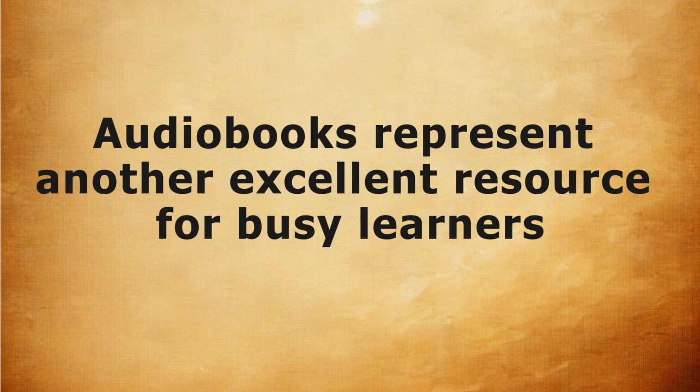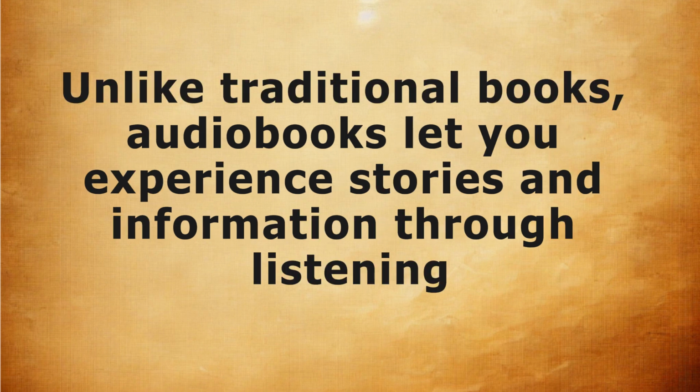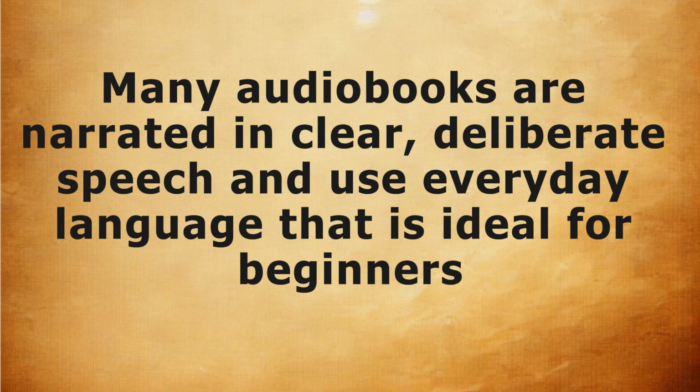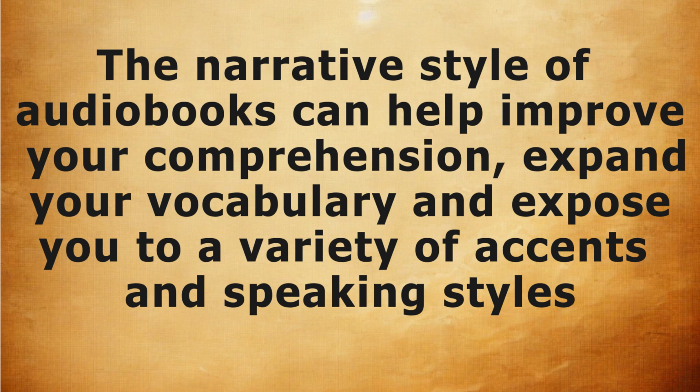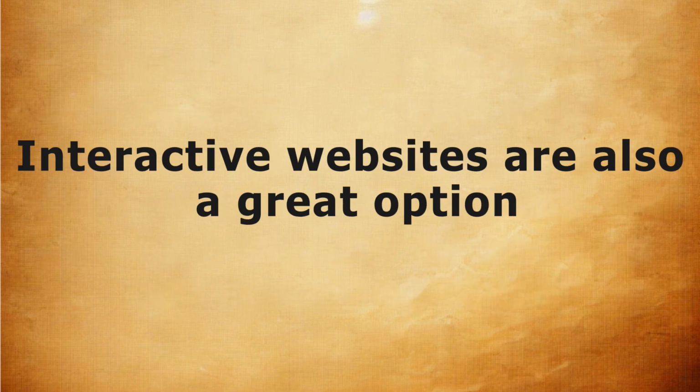Audiobooks represent another excellent resource for busy learners. Unlike traditional books, audiobooks let you experience stories and information through listening. Many audiobooks are narrated in clear, deliberate speech and use everyday language that is ideal for beginners. You can listen to audiobooks while performing daily tasks such as cooking, cleaning, or commuting. The narrative style of audiobooks can help improve your comprehension, expand your vocabulary, and expose you to a variety of accents and speaking styles. Interactive websites are also a great option.